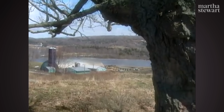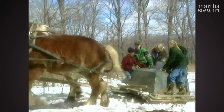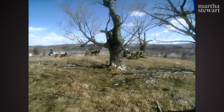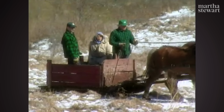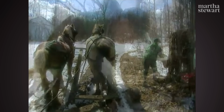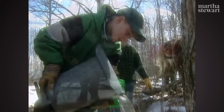We're at the Misty Maples farm with Robert Howergan Sr. and his family. Robert's family has been producing maple sugar for more than 7 generations. In the old days, farmers used oxen and horses to pull wooden sleds through the woods as they collected sap from the maple trees. These days, very few families like the Howergans still use horses, but the soul of the enterprise still remains the same.